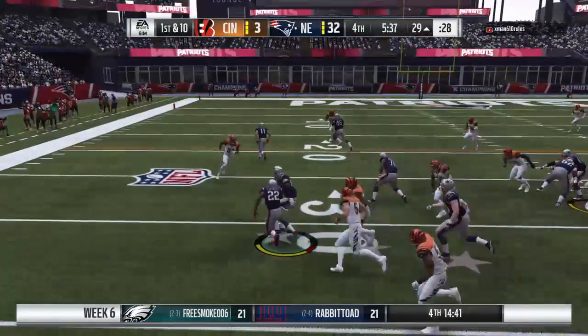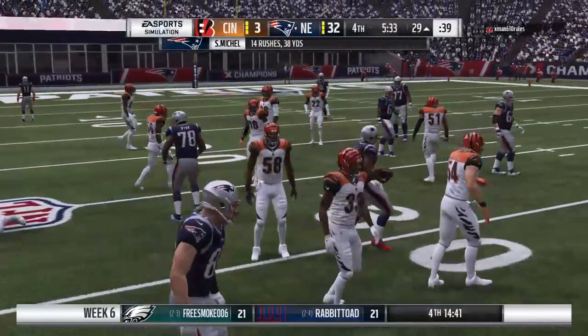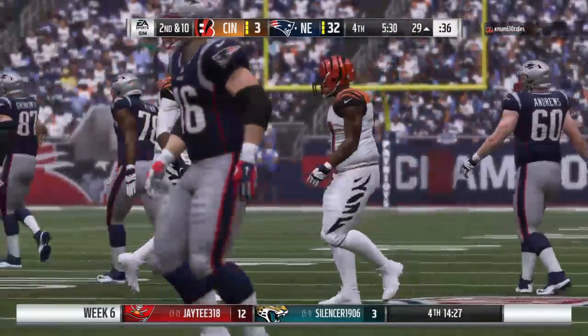On the handoff, it's Michel. Looking for a crease, can't find one. Stopped at the line of scrimmage. No gain on the play there, second down.